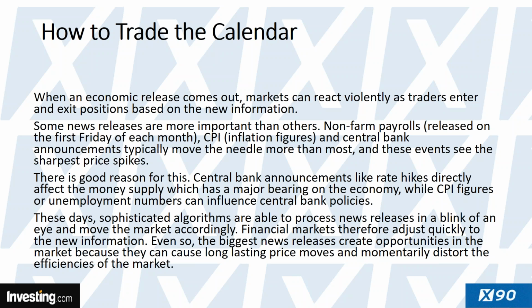These days, sophisticated algorithms are able to process news releases in the blink of an eye and move the markets accordingly. Financial markets, therefore, adjust quickly to the new information. Even so, the biggest news releases create opportunities in the markets because they can cause long-lasting price moves or momentarily distort the efficiency of the markets.